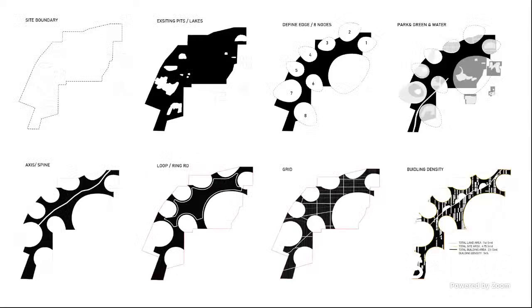And so here's the simple diagram. So the site boundary, and we deduct the existing pits and lakes. So rather than developing these pit areas, I'm thinking to deduct them from the site to keep them as nodes and develop them as more nature and green areas, serving this in-between city area.